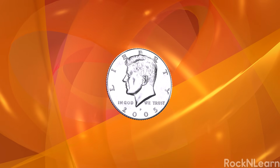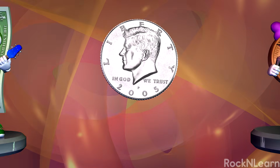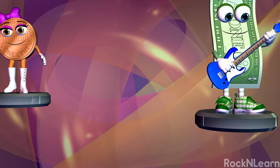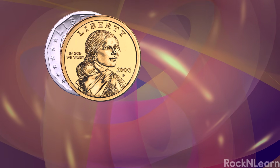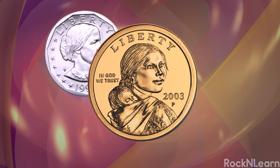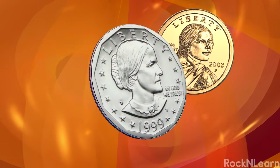On the front of the $50 Is John F. Kennedy. it's worth 50 cents. But you won't find many. Dollar coins changed color. from silver to gold. It helps tell them apart. From quarters, I am told. Sacagawea is on the one that looks gold. But Susan B. Anthony is on the silver one of old.